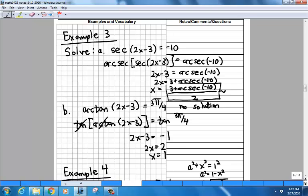Let's see if we can figure this out, though. How can we use the calculator to compute the arcsecant of minus 10, if we don't have a direct way on the calculator of computing the arcsecant function, if we only have arcsine, arccosine, and arctangent available to us? All right, let's write that down. Arcsecant of minus 10, right? That's what we want to calculate.